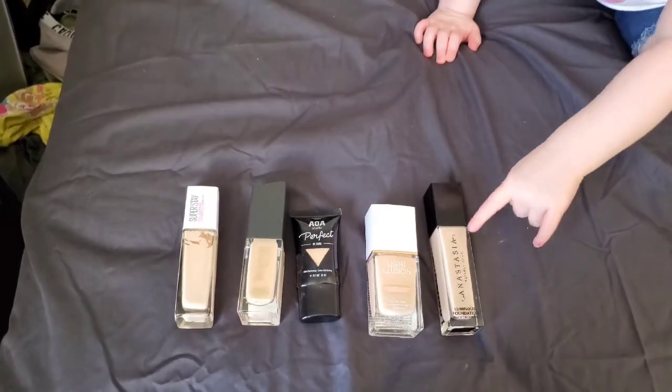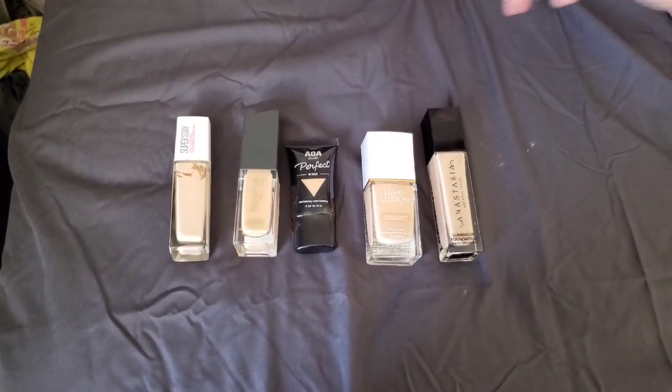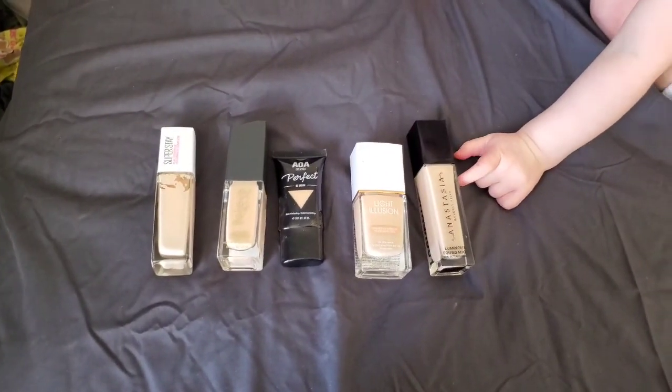Now, let me show you what foundation she picked. Foundation. This one. Which one? You want that one? Uh-huh. Okay. I don't know, she kept changing her mind. We went with the Anastasia. Like I said in my video before, this is in the shade 150. I am going to use the brush because I actually liked that more.